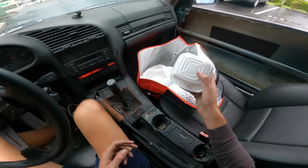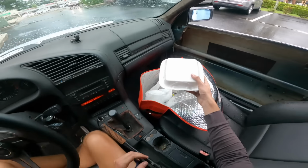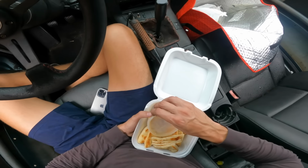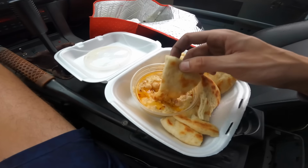Pretty good. Kind of like cinnamony. I don't know. That's weird. What is this? Yo, pita bread. This is definitely gonna slap right now. Bro, this be slapping.